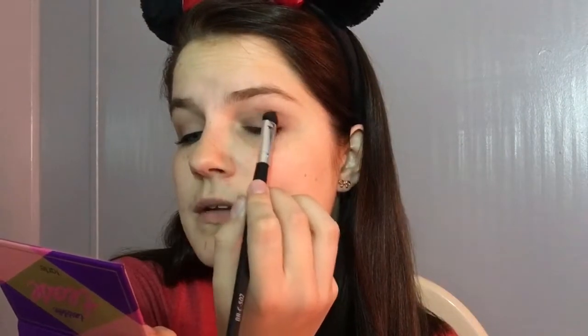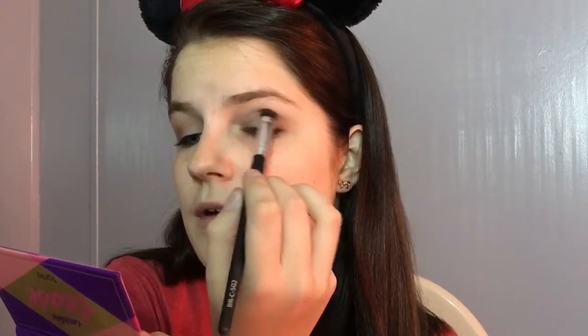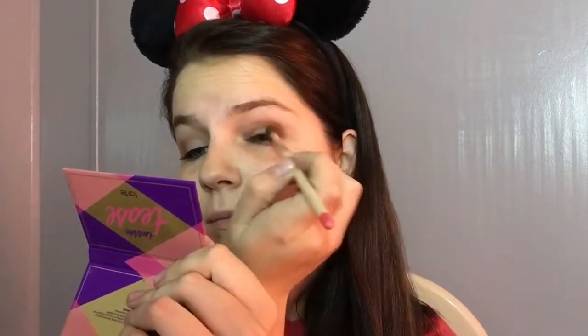And it's going to look messy at first, don't worry. We will be blending it out here in just a moment. So, very messy. But now we're going to take a blending brush and just blend it all out.